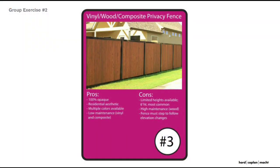I'm going to move on to number three. Number three, a wood, vinyl, or composite material privacy fence. Some of the pros: 100% opaque, can't see through it. It's got a residential aesthetic, multiple colors available depending on what kind of material you're using, low maintenance with vinyl and composite. Higher maintenance is a con with wood. There's limited heights available unless you're going custom, 6 foot height is the most common. You can get an 8, that's fairly common as well because they're coming in pre-assembled panels.